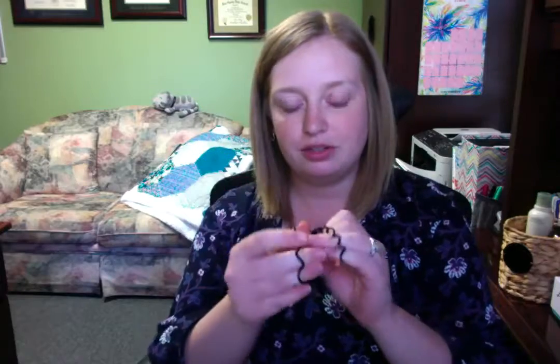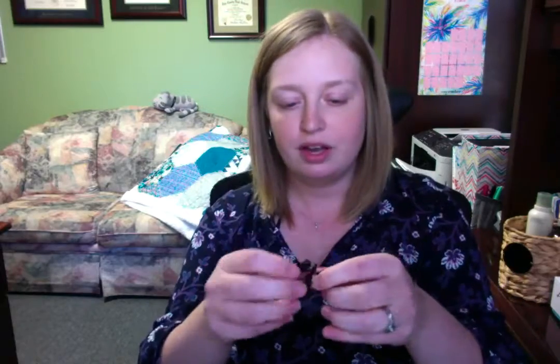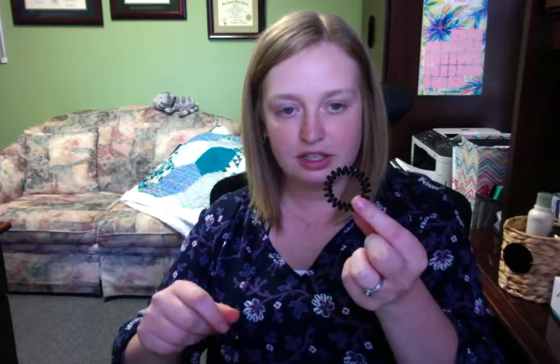And they stretch, and you use them over and over and over, and they do stretch out, and they don't really get tangled. You can see how big this still is stretched, doubled over. They untangle very easily, and they do shrink back to their size. You can kind of see it shrinking.